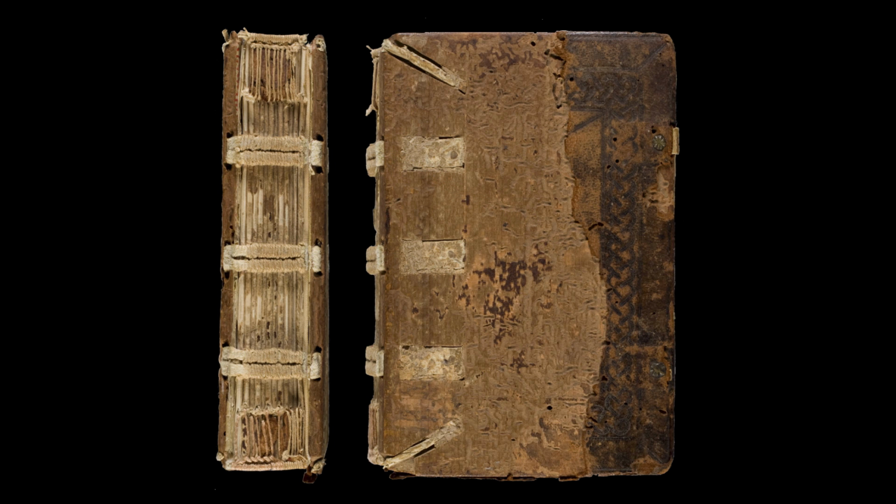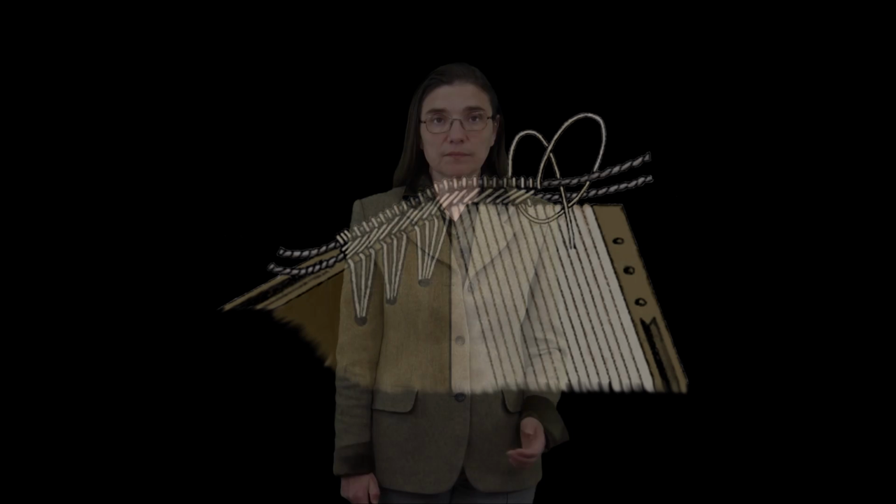Besides keeping the gatherings together, sewing supports can be used to hold the book boards. But the techniques of fixing the boards to the text block are very different in each period, and therefore we leave the details for the following video.